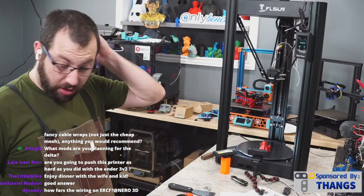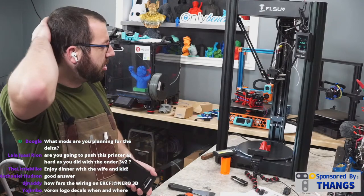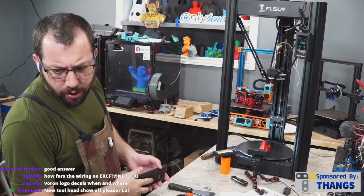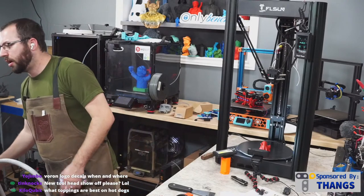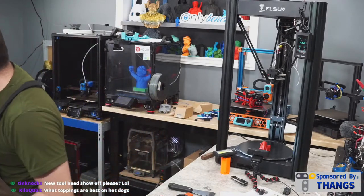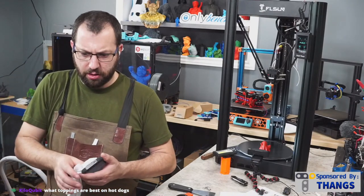What mods are you planning? The only thing I'll probably do to this is put Klipper on it, which I kind of don't want to now because I lose the screen, but I'll probably put Klipper on it and direct feed. How far along is the wiring on the IRCFRA? The same as it was on Friday. I haven't had a chance to touch it yet. It's only Monday. No, it's Tuesday.